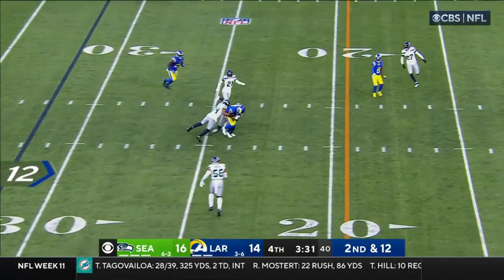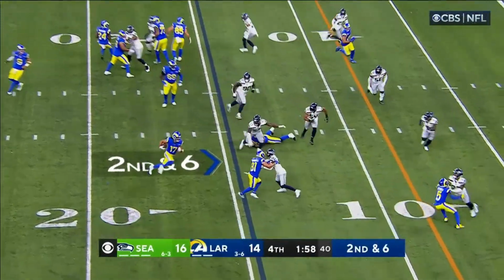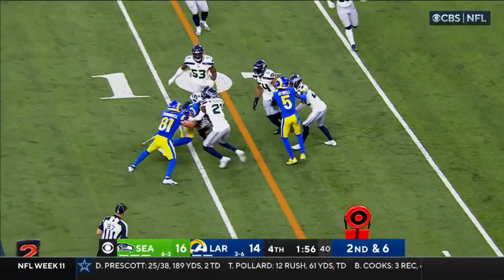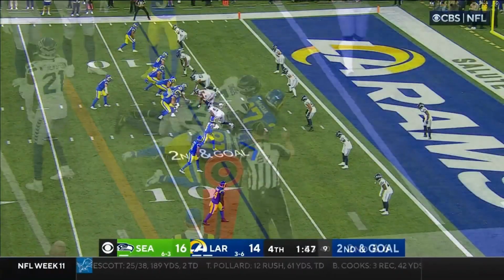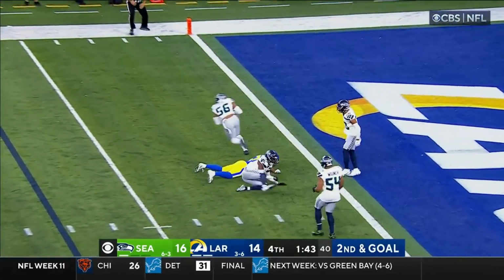Stafford over the middle, caught by Nacua. And they hand it to Nacua, trying to turn the corner. And he picks up the first. Stafford throwing on the slant. Nacua incomplete.